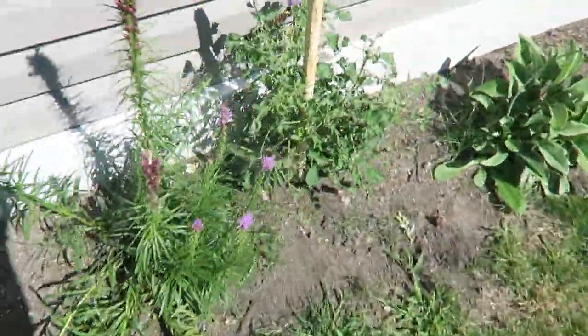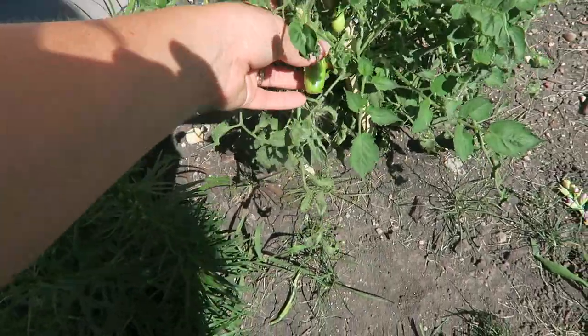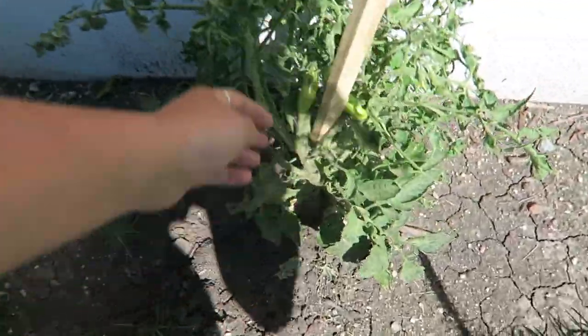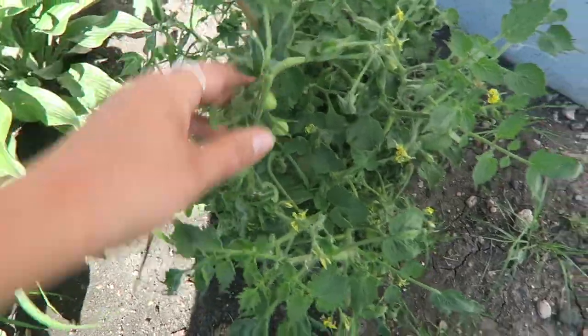But anyway, okay, so I've got some tomatoes coming in a little bit here. I'm super excited. These are Romas, which is why they look so weird. And then I think all of them have some pretty good little guys coming in. Oh, these are so cute and tiny.